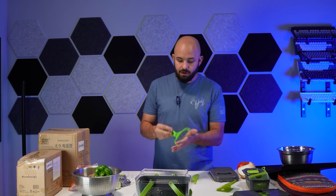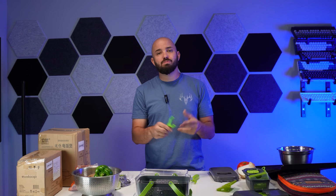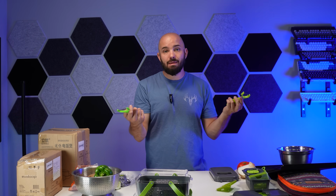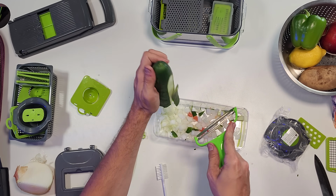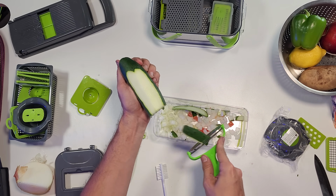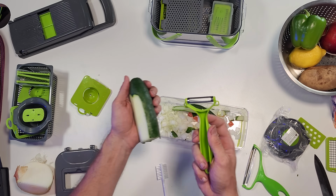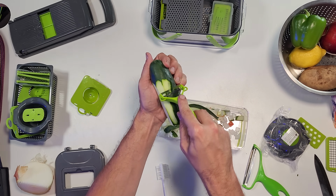So our next offering here is this peeler. Again, this peeler was like between $2 and $5. Prices are kind of all over. You guys know Temu. So let's test it against the one that came in this kit. Is it worth it? So here, we'll try a couple slices. I mean, pretty much like butter. So that's pretty nice. Now for the smaller one, honestly, just as easy.